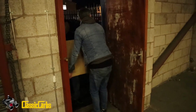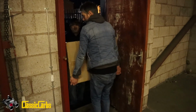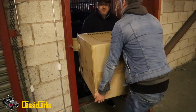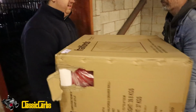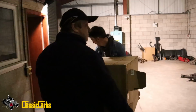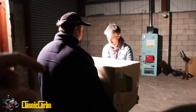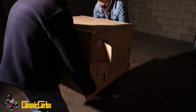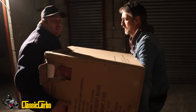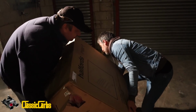Dude, what make is the toolbox? The tool chest? Oh, it's Halford's, yeah? Halford's own. 100 quid, dude. Half price. You need to put a link at the bottom of the video, dude, if anyone else fancies it. No, because they're discontinued now. Oh, okay. That's why it was half price.